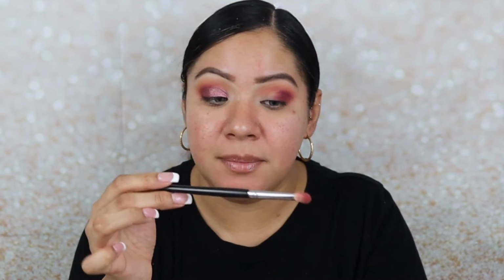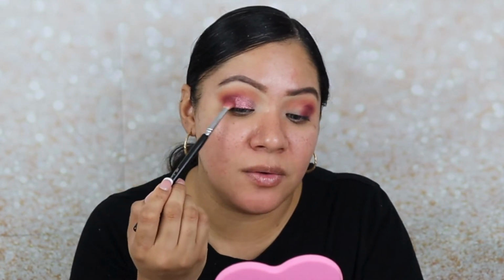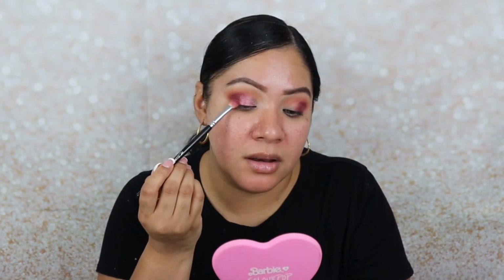Okay, that is beautiful. All right, so now I'm gonna grab that Sedona Lace EB09, the one we used, that burgundy shade, and I'm just gonna run it through here to help those two colors blend a little bit better. Maybe grab a little bit more. Oh, that's stunning. All right, I'm gonna do the other eye, and I'll be right back.